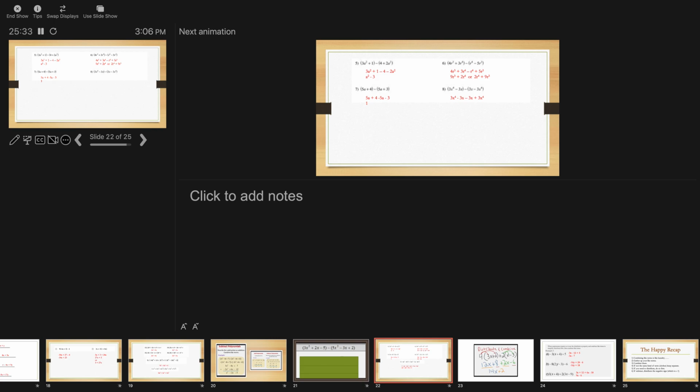For the next one, I distribute that negative in the middle to get negative 3x here and positive 3x to the fourth. So 3x to the fourth minus 3x minus another 3x, and then plus 3x to the fourth. 6x to the fourth minus 6x. Notice the order: highest exponent first. 6x to the fourth minus 6x. Next up.